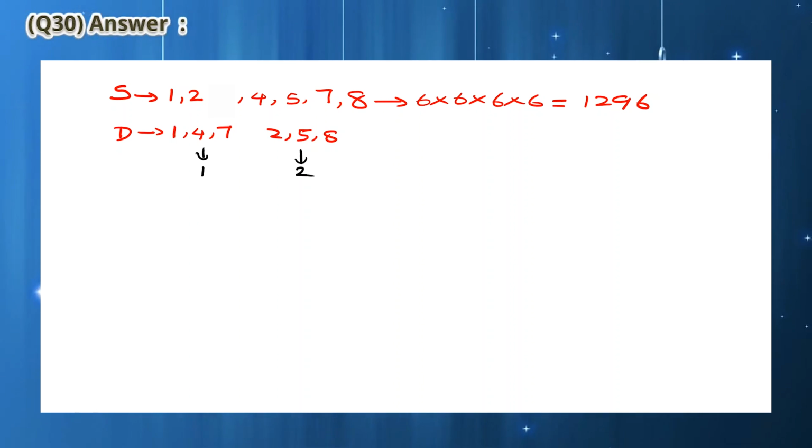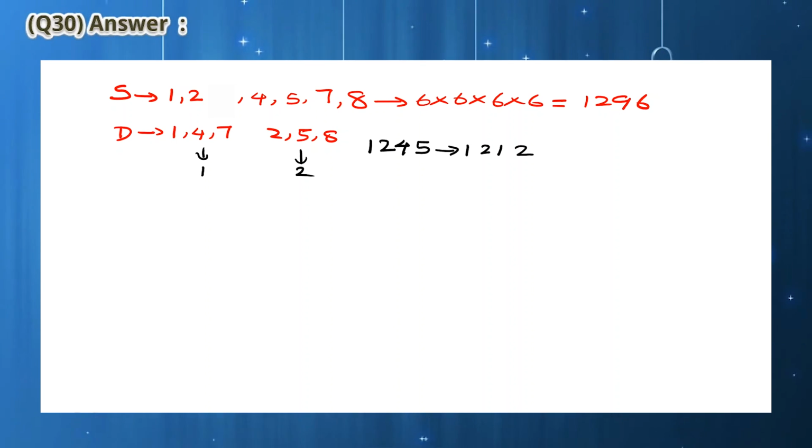Since all the digits have remainder 1 or 2 when divided by 3, we can reform each Sandra number by replacing each digit with the remainder when divided by 3. Which means that the number 1,245 will become 1,212. This reformation does not change the remainder on division by 3. For example, 1,245 and 1,212 both have the same remainder when dividing by 3.